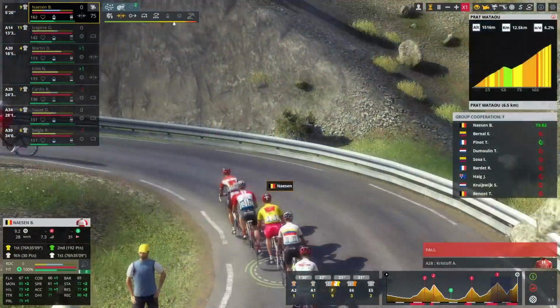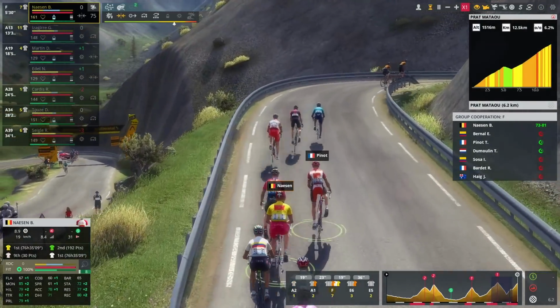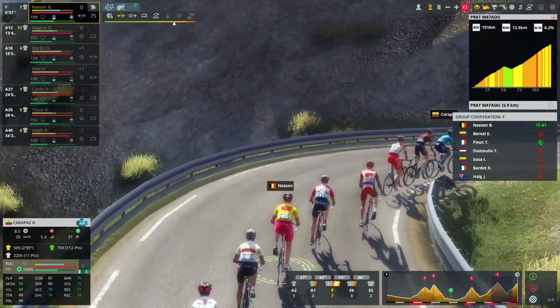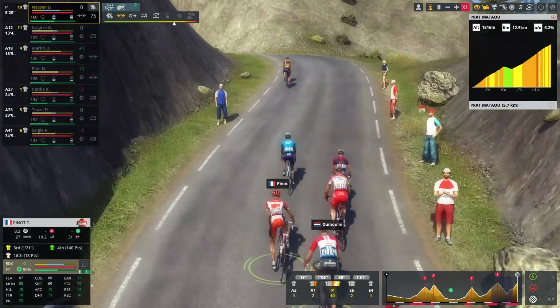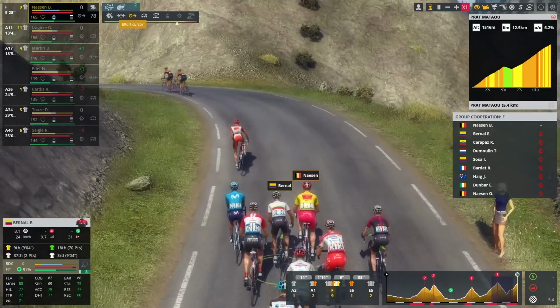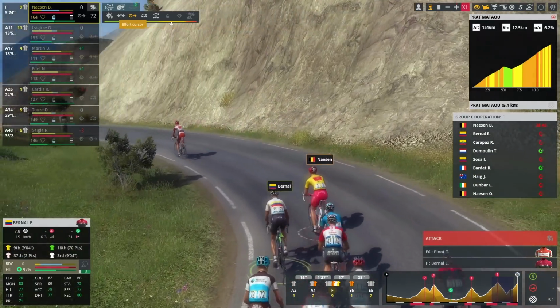There we go. Pinot is setting a very high pace to catch Carapaz, who still has like 20 seconds on the group. Looks like he's kind of suffering though. We're not looking amazing. I'm going to be honest here. I think we can lose about a minute to Pinot on this stage if we don't watch out. There they go. I can't follow that pace. Way too fast for me, so I'll set my own tempo in the hopes that we can come back somehow.